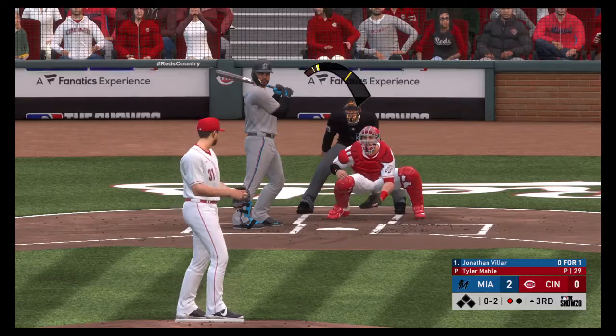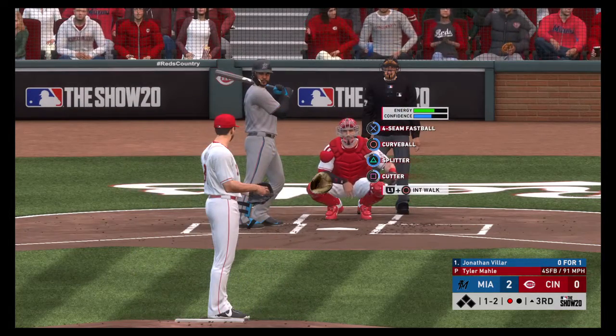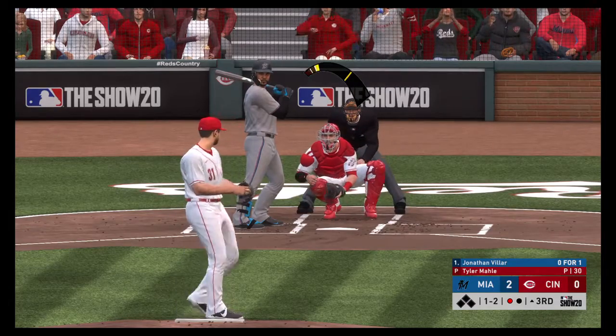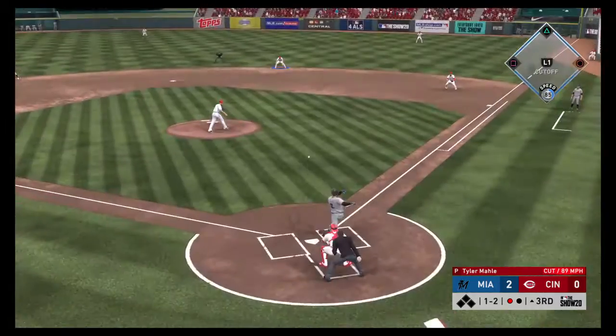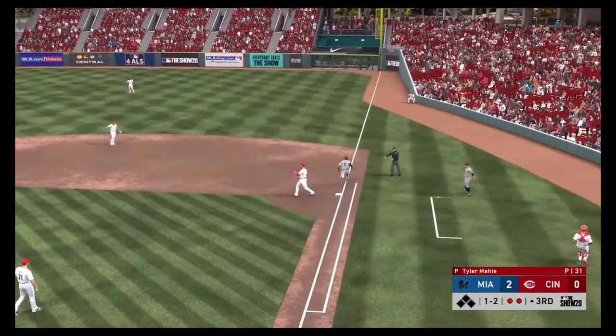Oh, man, that's a frustrating one as a hitter. That pitcher missed right there. He did not want to hang that breaking ball with 2 strikes, and you foul it away. You have to regroup. You're not seeing that again. Moustakas is there, and there are 2 away now.